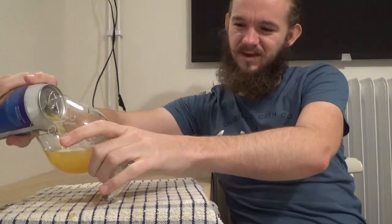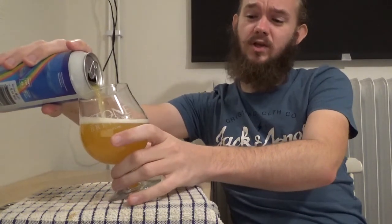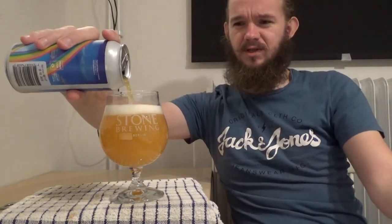So yeah, hazy New England IPA, this one. I have to admit, it would be interesting actually to see Stigbergets have a go at a proper West Coast American style IPA, based along the lines of something like Sculpin from Ballast Point.